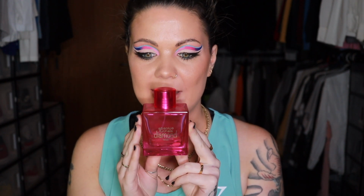I've never heard of it before. I just found it on that day in that place. You can see how much is left in it. I am preserving it because, like I say, whenever I smell it, it reminds me of my holiday.